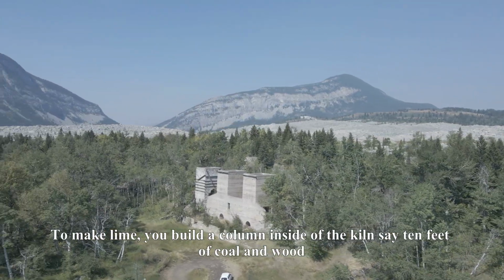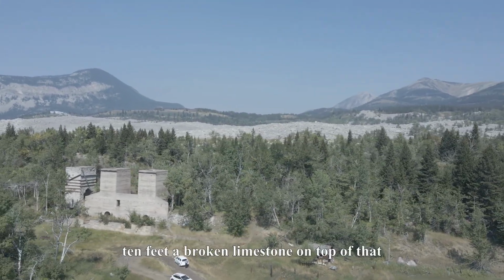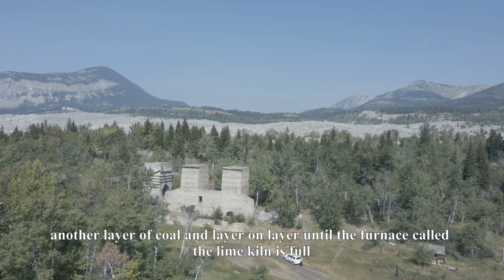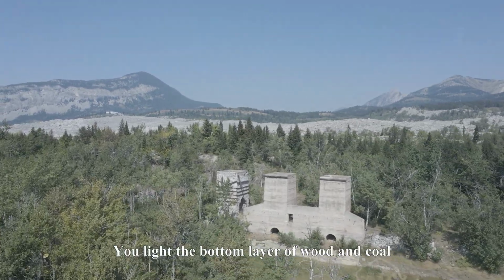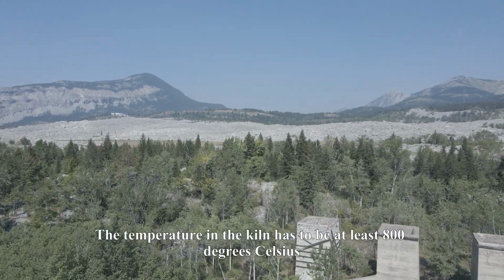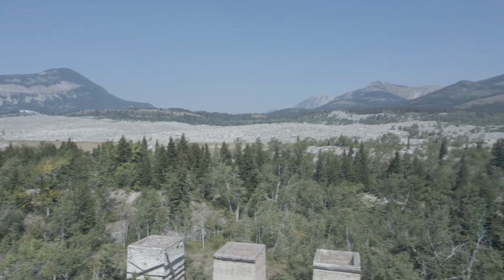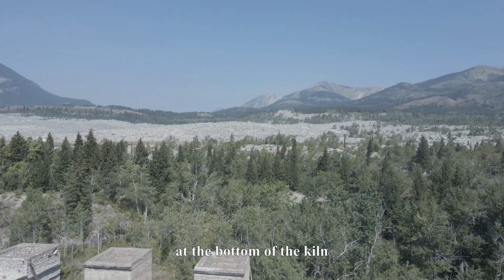To make lime, you build a column inside of the kiln, say 10 feet of coal or wood, 10 feet of broken limestone on top of that, another layer of coal, and layer on layer until the furnace, called a lime kiln, is full. You light the bottom layer of wood and coal, and about 3 days later you have lime. The temperature in the kiln has to be at least 800 degrees Celsius to drive off the carbon dioxide. This is usually achieved by controlling the intake of the air at the bottom of the kiln.